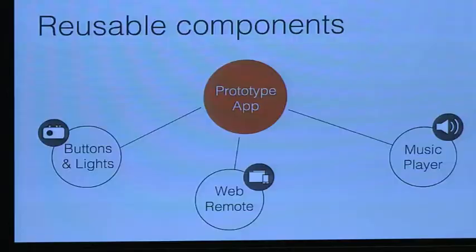And then to bring it all together is the prototype application. In the case of the Magic Button Radio, that's the thing that knows about avoiding and all of that sort of stuff. But we're trying to make it easy so you can take out the prototype application and put your own one in as we develop these postcard ideas.